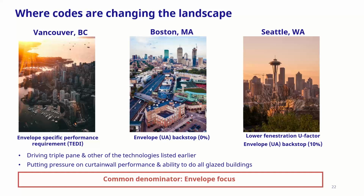if you want to increase your window area higher than the baseline, which is 30% without lighting controls, or 40% with lighting controls. And that really is driving high performance fenestration in that market. What you're seeing is triple panes being used in that market, and wider thermal barriers and warm edge spacer, as we talked earlier, all the things that you would expect as you ratchet up the requirements for fenestration. As I mentioned, it's putting pressure on window area.